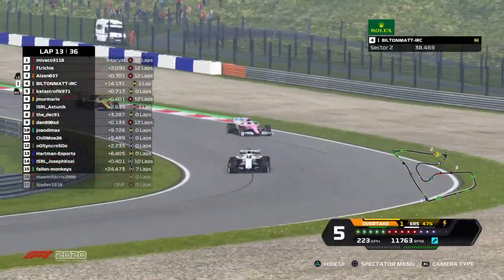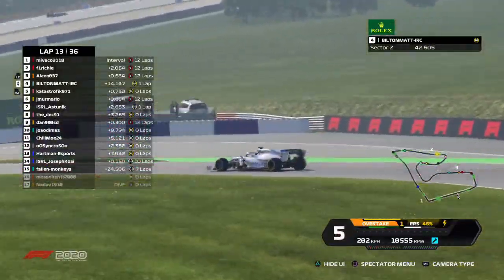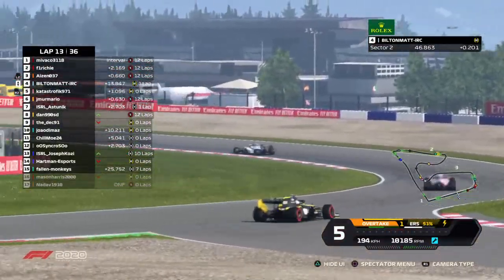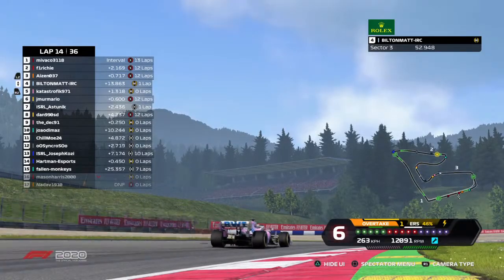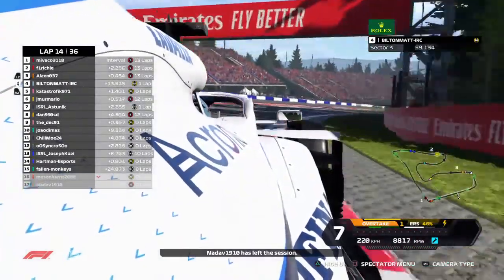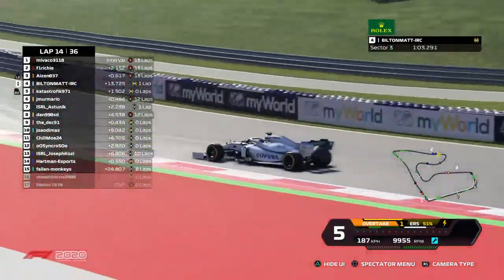Bilton Matt already getting past Catastrophic and Jamer Mario. Looks like Mivako, Azen, and F1 Richie going to be taking those soft tires right up until the end of their life. Dan 990 as well, but he's set for a penalty at the end of this race. Of course, we remember that early race incident.